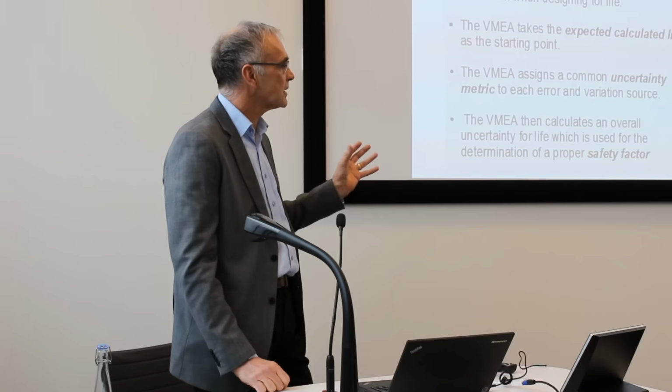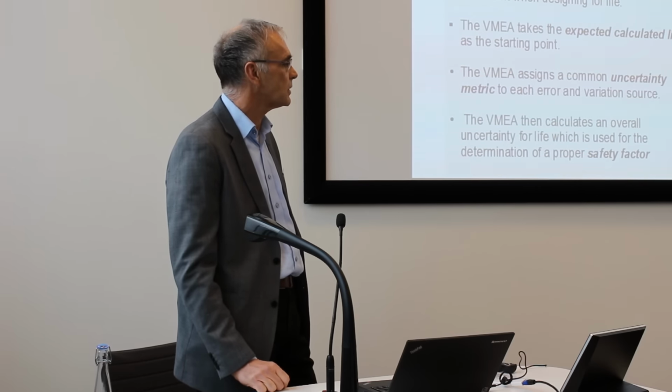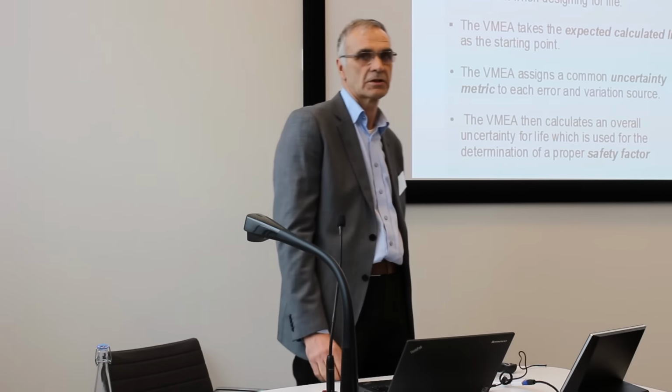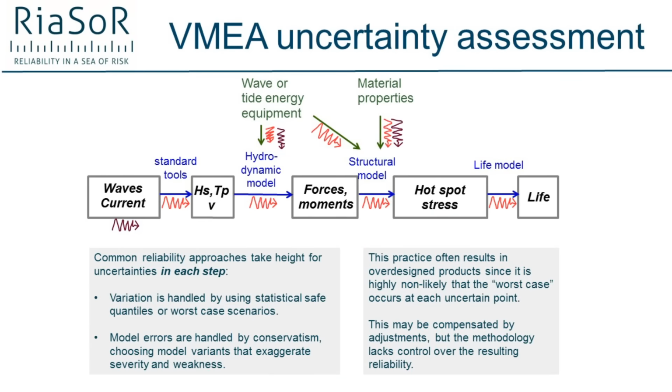So that's why it's so important here to have this cooperation between the knowledgeable engineer and the mathematician or statistician. If we now compare this to how usual reliability methodologies are, then, as I said, usually you take height for uncertainties in each step. For example, this Eurocode and such codes, they do that actually. They put a, they're called a characteristic value and the design value calculate for each part, and then they put them together. And this design value is always, you have taken height for the uncertainties. So that is the usual way to do it.